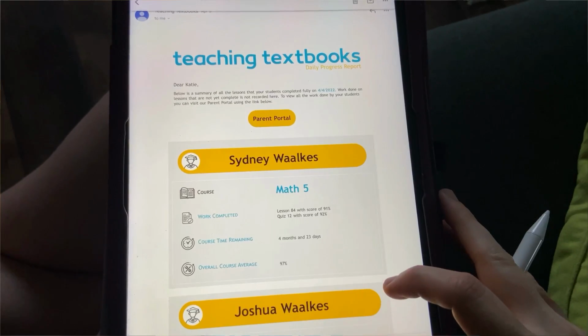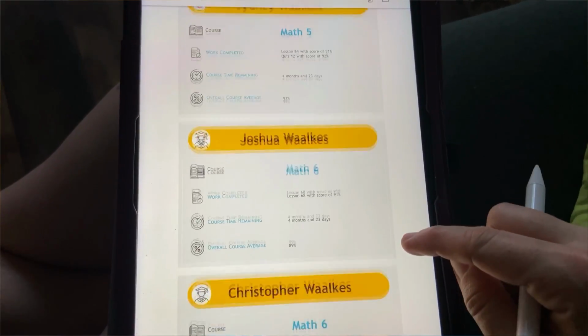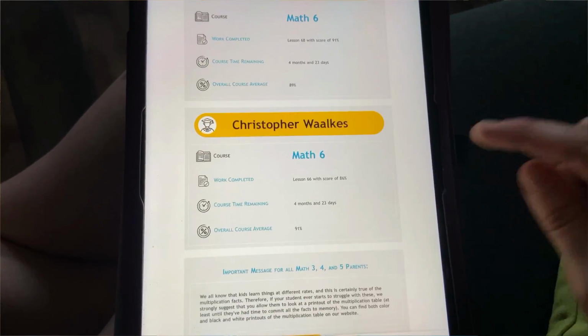offers a daily email. So every single day I get an email telling me exactly what my child did in math, which lessons they completed, what grade they got, and how many problems they got wrong. It's all in one email, all of my students, and this allows me to quickly identify, oh, you know what? They got kind of a low score on that. Or, you know what? I didn't see a lesson come through for them, which means they didn't complete anything yesterday. I'm gonna go follow up with them about that.